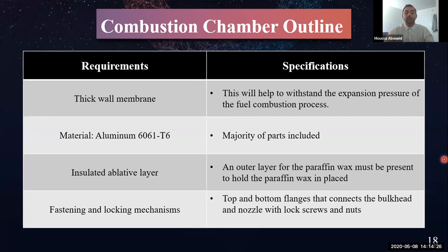On the inside, we have the fuel grain along with its ablative layer. Think of it like you putting on your coat, where the coat acts as a layer of protection from you to the outside air. While everything is kept sealed inside the combustion chamber, we do have to worry about the other components. The other components that we have to worry about are the bulkhead and the nozzle. How do we design the system so it's properly fitted to attach all those components together?